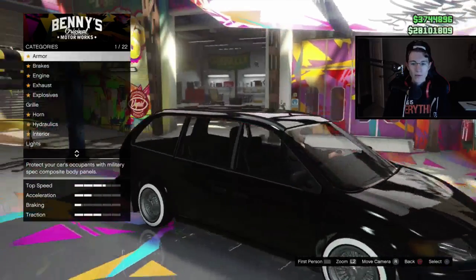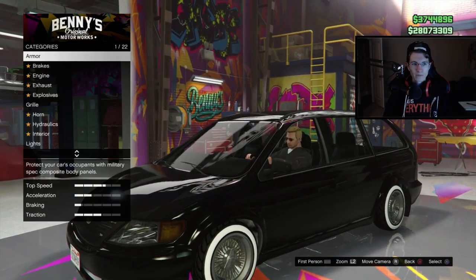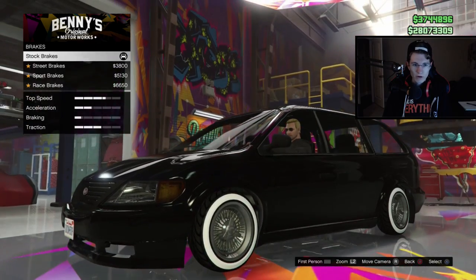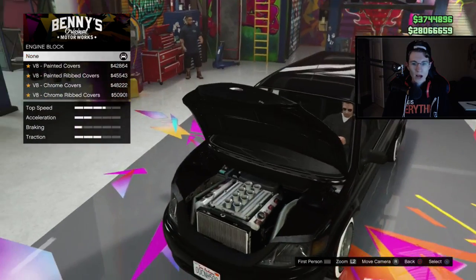So this is the Vapid minivan. Let's go ahead and upgrade our armor all the way. We'll do the exact same thing for our brakes. And for our engine, we get to upgrade our engine block.